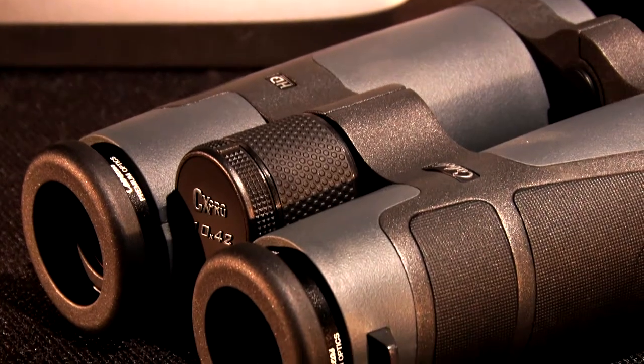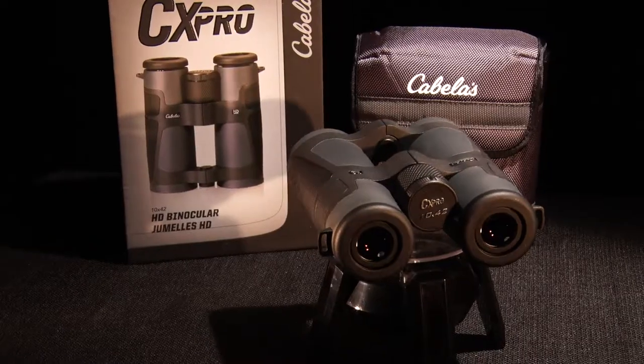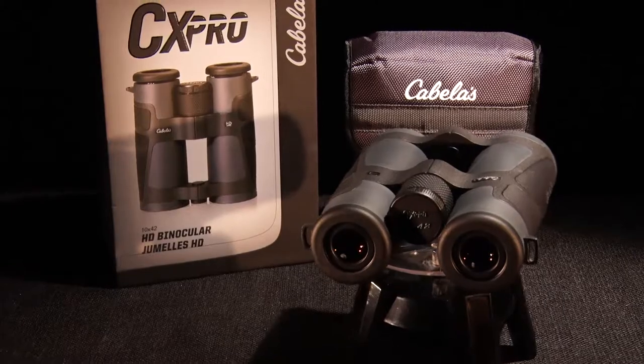The power and magnification of binoculars are something that a lot of people will debate. You know, the Western guys may want more power, the guys in the brush, you know, they want a little less power so they get a bigger field of view. 10 power is probably my go-to more often than not.